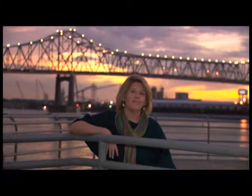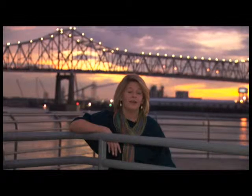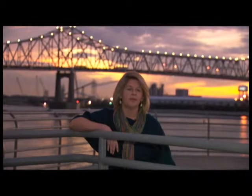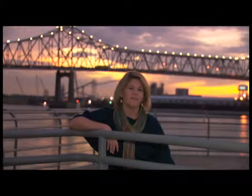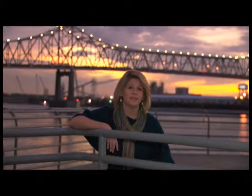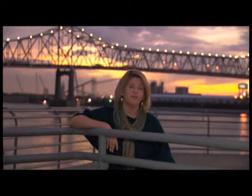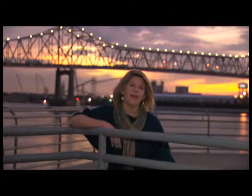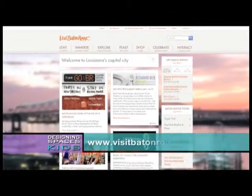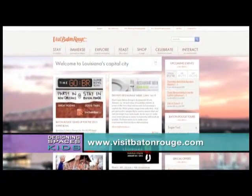I was born and raised in this city of Baton Rouge, and I've chosen to raise my family here as well. I might travel all over the world seeing fabulous places to bring your family, but I can't think of a better place to have a fun, relaxing, educational family vacation than right here in the city of Baton Rouge. So I hope that the next time you're making plans to travel, you'll consider my city, Baton Rouge, and come have a visit. Bye.